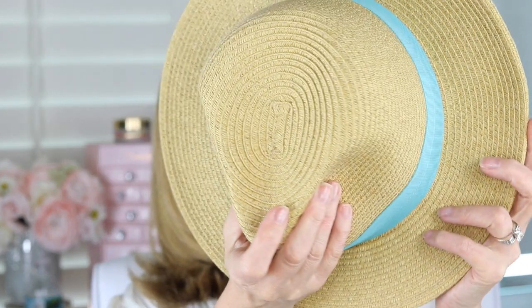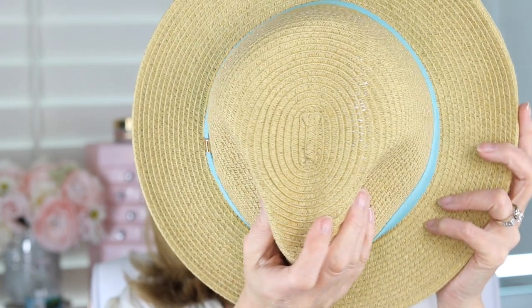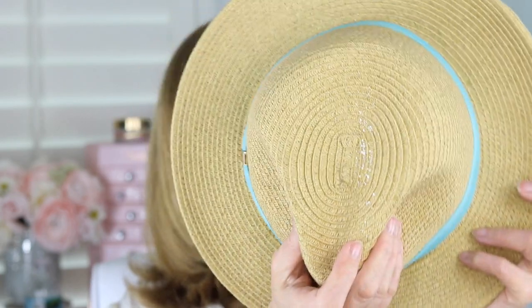Now, the negative thing to this one is it doesn't have a UPF in it. It doesn't have a UPF in it, and I would prefer to have that because that's going to protect the top of my head when I have that on. This one is woven pretty good, but you can see, with the light, that there is a little bit of light that goes through there, but still a really nice hat.